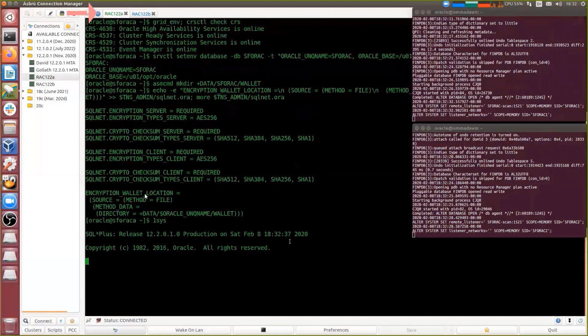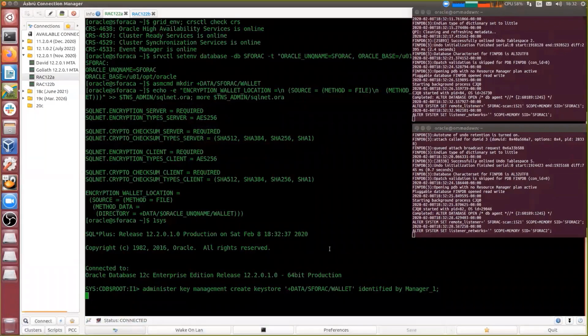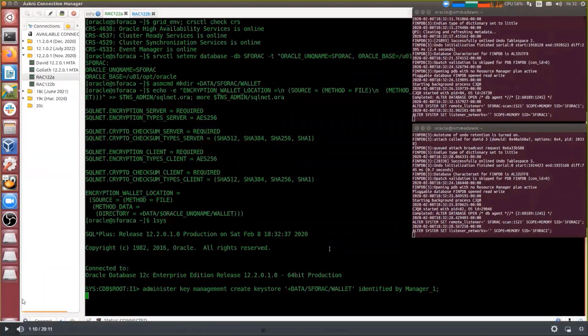I would like to add that my database wasn't running, and I'm starting it after I made the changes to sqlnet.ora. If your database was running, you have to bounce it, because the database doesn't capture changes to sqlnet.ora unless it's a single instance database. With a single instance database, you just log out and log back in, and then it gets it. RAC databases don't do that. You have to restart for the database to pick up the changes that we made to sqlnet.ora.